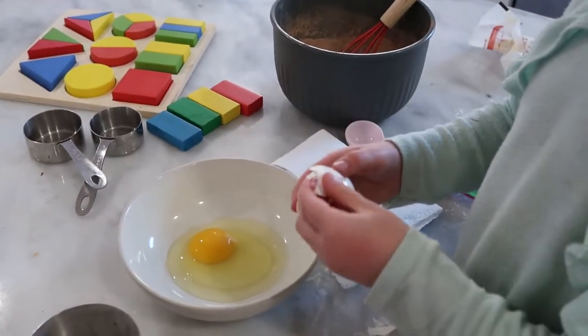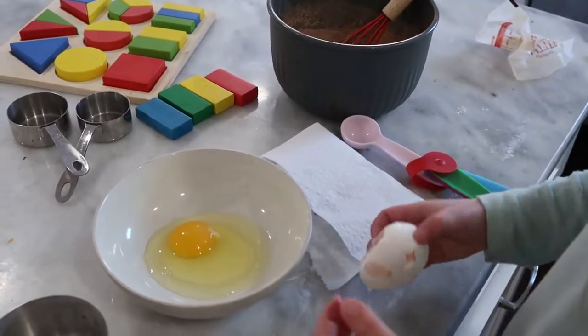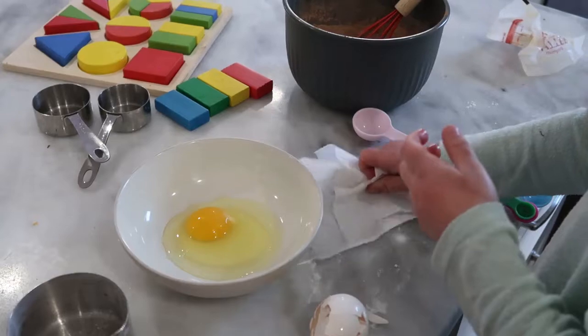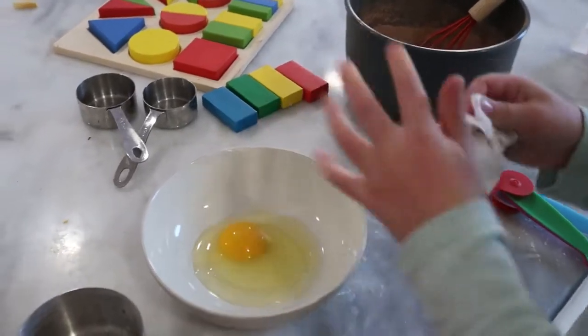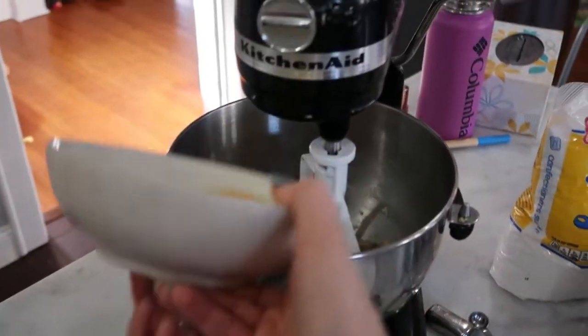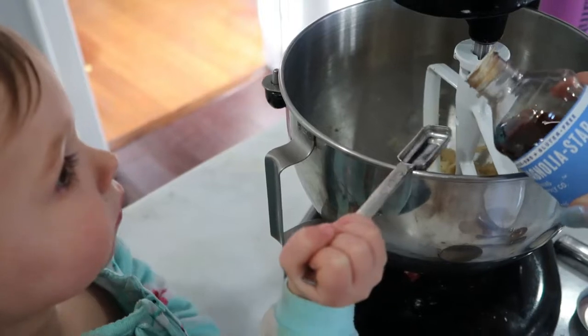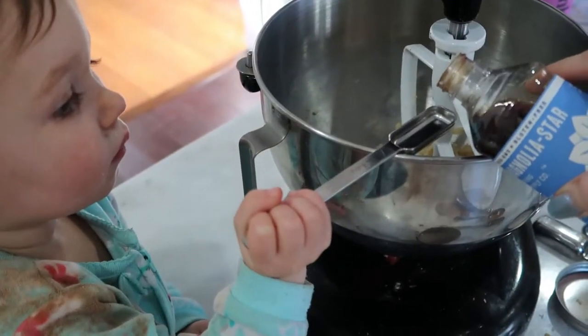Good work. This is what the paper towel is really good for. She really likes to dry her hands off afterward and not have her hands all eggy. And then Juliana, can you pour that in there for me? And then we also need 1 teaspoon of vanilla, so I'm going to help Juliana pour that and then she will dump it in for me.